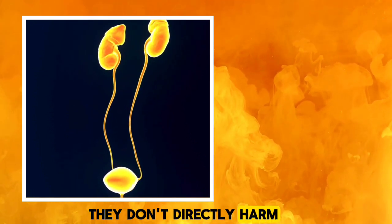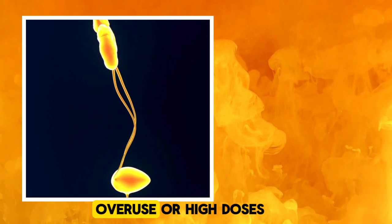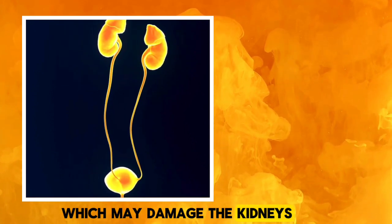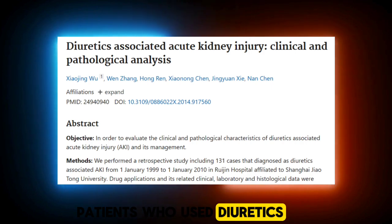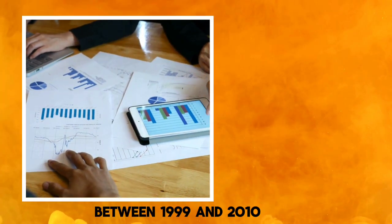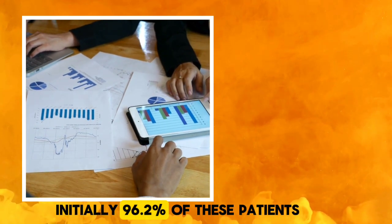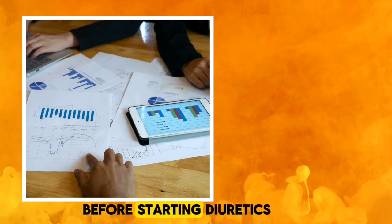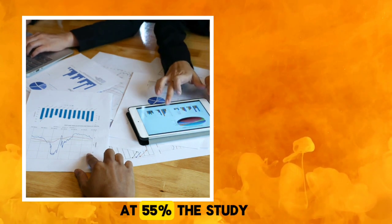They don't directly harm the kidneys, but change urine concentration and composition. Overuse or high doses can cause dehydration, which may damage the kidneys. A study examined 131 patients who used diuretics and experienced acute kidney injury between 1999 and 2010 at a hospital. Initially, 96.2% of these patients already had at least one health problem before starting diuretics, with chronic kidney disease being the most common at 55%.